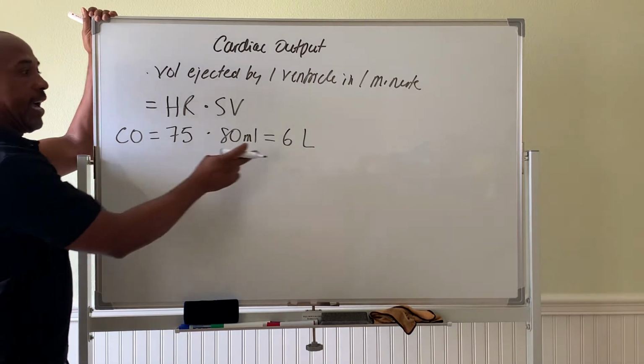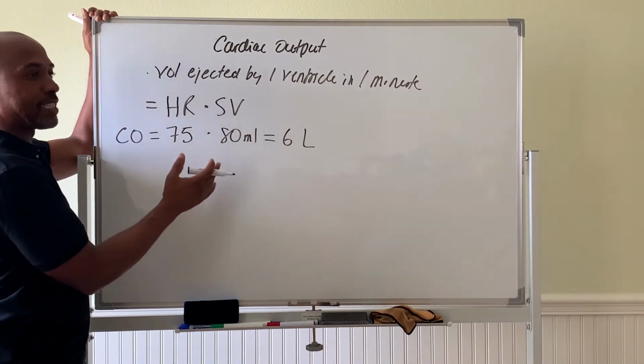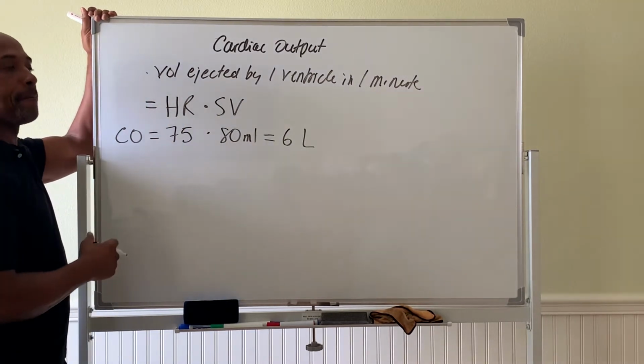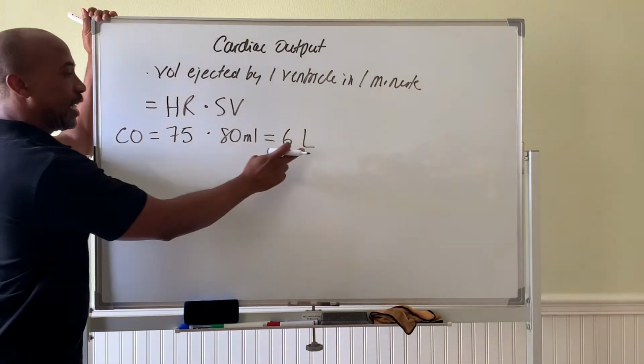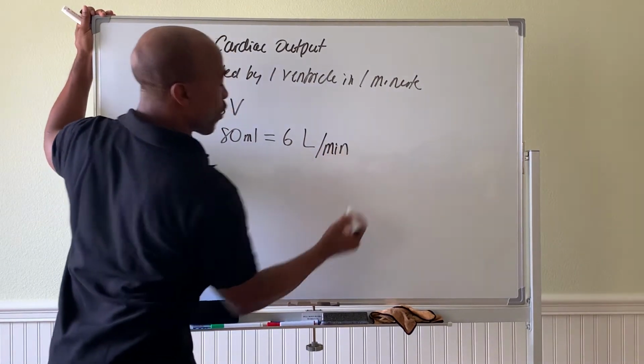So basically, in 1 minute, your entire blood has gone through the heart, through both sides of the heart. And imagine if you have a higher heart rate, that means in less than a minute, your entire blood has gone through the heart. So that's CO, around 6 liters per minute. It's pretty fast. At rest, that is.